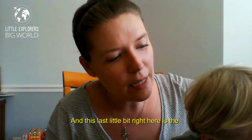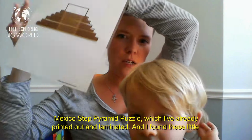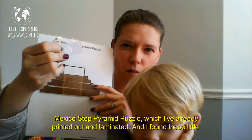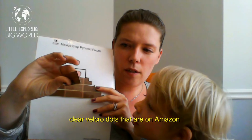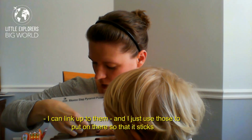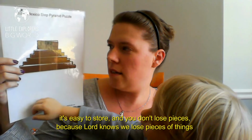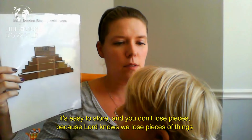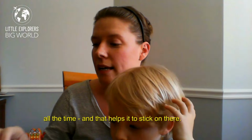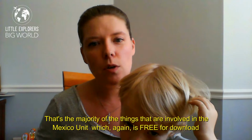And this last little bit right here is the Mexico step pyramid puzzle, which I've already printed out and laminated. And I found these little clear Velcro dots on Amazon. I can link up to them. I just use those to put on there so that it sticks, it's easy to store, and you don't lose the pieces, because Lord knows we lose pieces of things all the time. So that helps it stick on there. And that's the majority of the things that are involved in the Mexico unit, which again is free for download.